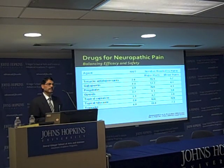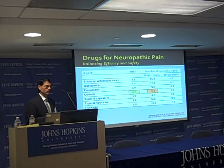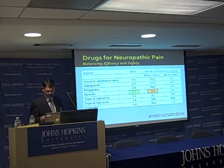When you compare different drugs, one way the different drugs in treating chronic pain have been compared is a number called NNT, the number needed to treat. That is, how many patients do you have to treat with a given drug to get one patient who gets 50% or better relief with their drug? And as you can see, most of the drugs that we use for the treatment of chronic pain have NNT somewhere between 2 to 5.